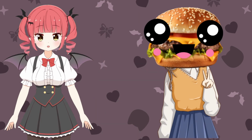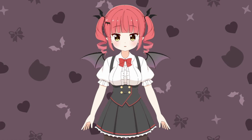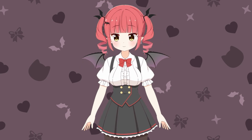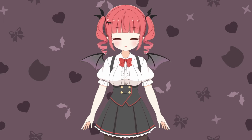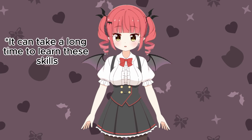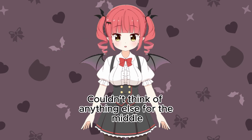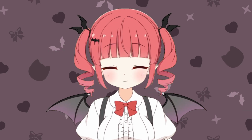However, you then need to take that idea and turn it into something you can show off on stream. But what are your options? Well, I've got just the diagram for this. Ta-da! The intersections between custom, cost-effective, and quick. Side note, DIY still takes your time and skill, so quick and cost-effective depends on how much you value your time. Or maybe not if it's just for funsies.